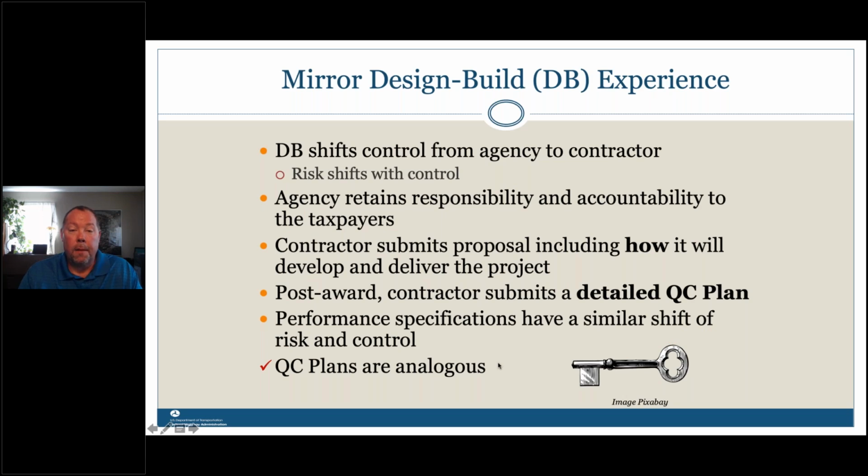It mirrors the design build experience as how we're going to treat quality control. I think Florida has some experience with design build, but design build shifts control from the agency to the contractor, and some of the risk shifts with that. But in our world, the agency retains responsibility and accountability to the taxpayers. So we can't turn this over and do kind of turnkey projects.